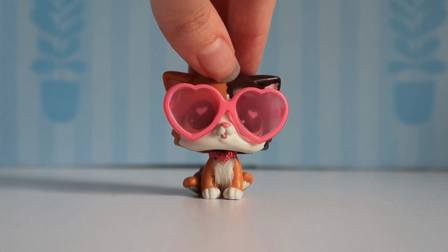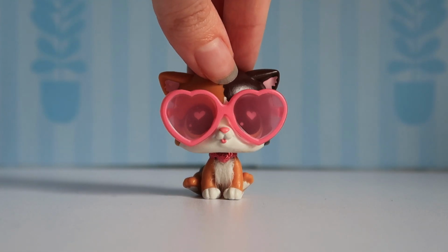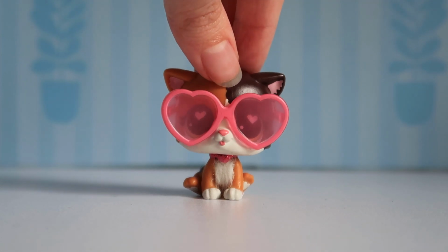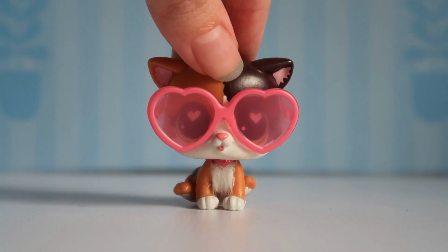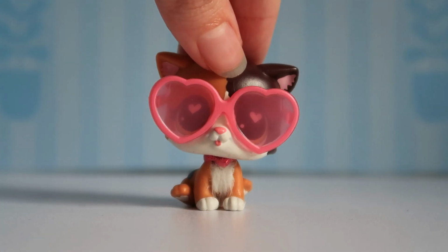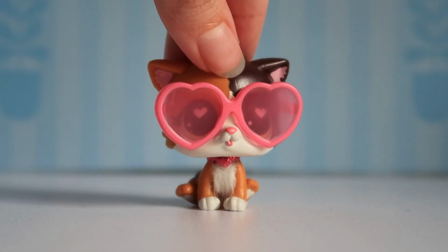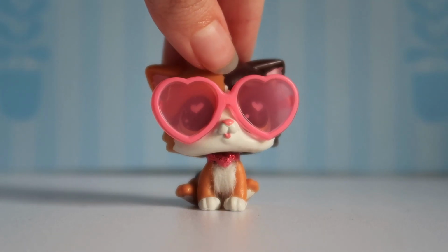Now I want to reiterate, these pets are completely fake. They are not official LPS, but there is still an audience of collectors for them. I personally don't really get the whole appeal of paying a higher price for a fake LPS, but it is an interesting part of the community that I wanted to cover.